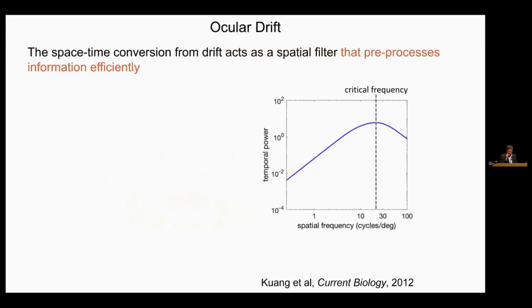There are a couple of interesting things about this spatial filter. The first one is that it seems to process information efficiently. If you look at how the strength of these modulations increases, there is a broad range in which they increase proportionally to the spatial frequency of the stimulus. Now, we live in a world that has exactly the opposite structure, the inverse structure of this, a world that is dominated by low spatial frequencies. And the power of natural images tends to decline proportionally to spatial frequency.